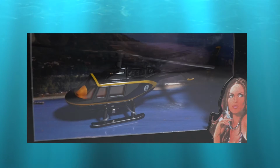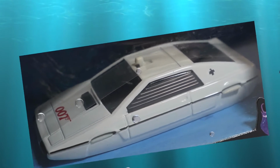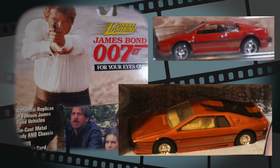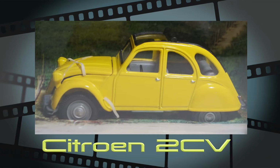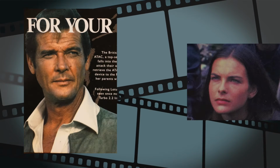This car was pursued by a helicopter that wouldn't quit. The Lotus then drove off the end of a pier and transformed into a submarine. How awesome is that? For Your Eyes Only featured the Lotus with a new color and also another vehicle that Bond drove, the Citroën 2CV, a classic French automobile which Bond and Melina Havelock used to escape from Hector Gonzalez.